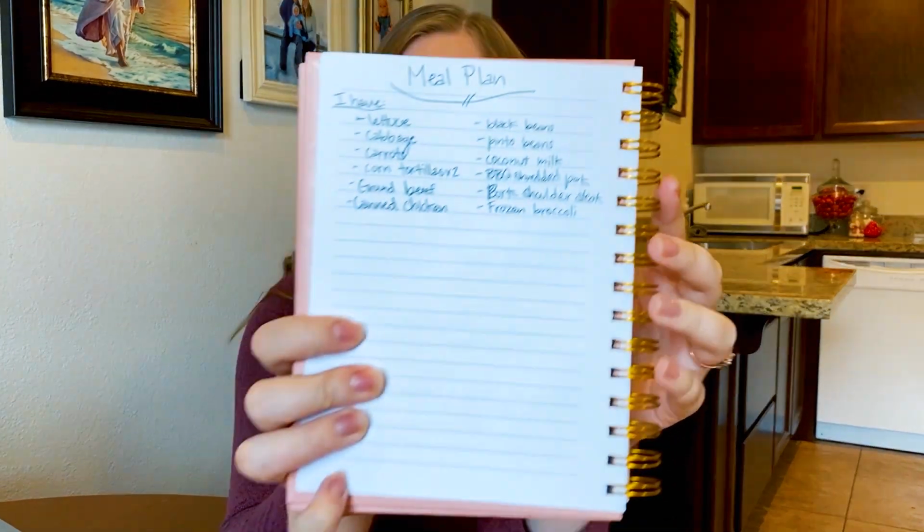And now I'm going to take a minute and write down all the different things that I have in my inventory that I need to use up this week. Okay, so I made a list of the things that I want to use up, if you can see that there. Most of the time I actually use Google Keep to do this.